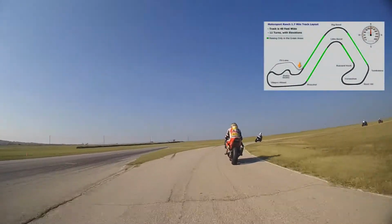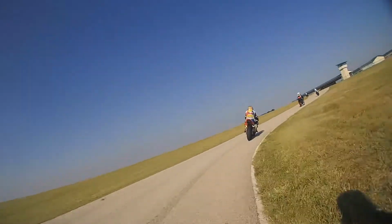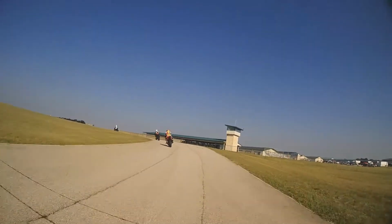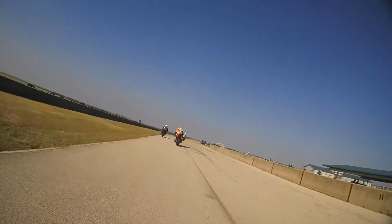Now pay attention that the entry to the pit lane is a very sharp, slow corner. Some people sometimes overshoot this corner because you're coming fast. Make sure to slow down to be able to make that corner.